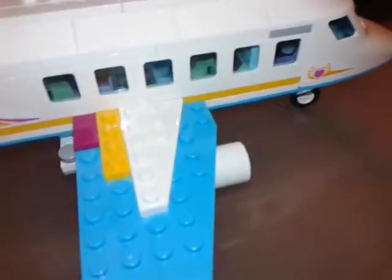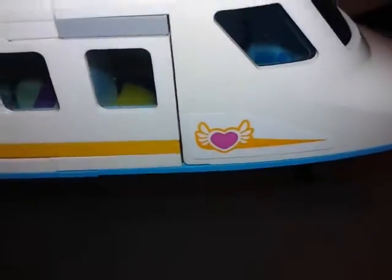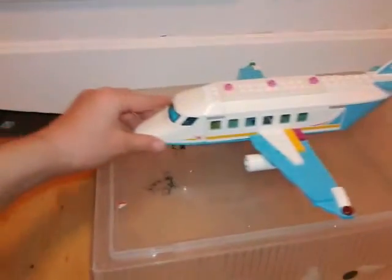I just really like this. It's one of my favorites out of the, like, four that I got or something. Another sticker. Maybe that's a part. Yeah, that's a sticker. This is a sticker. Sticker. Yeah, it rolls. Yay.